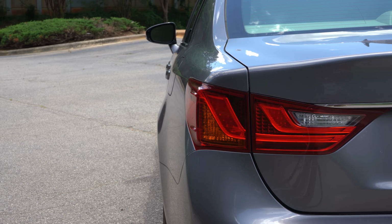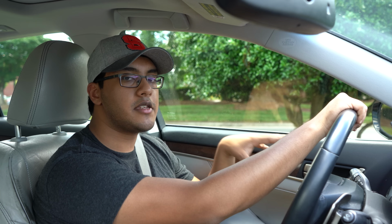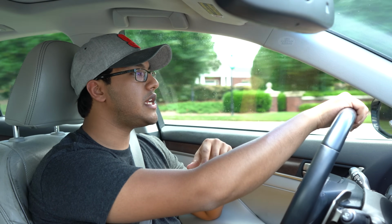This thing is riding so plush. I'm going to take it out on some roads that are complete garbage here in a bit, but this thing weighs about 3,800 pounds because it's the rear-wheel drive model, so it's the most lightweight GS that you could possibly buy. But dude, there's nothing weird or herky-jerky about driving this car.